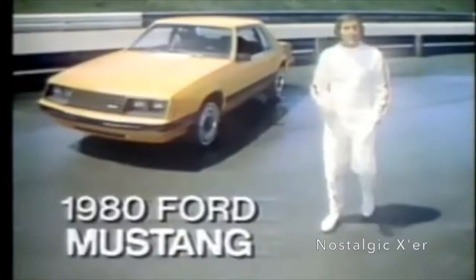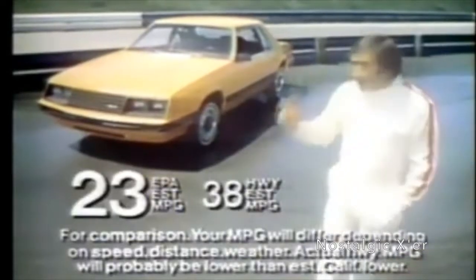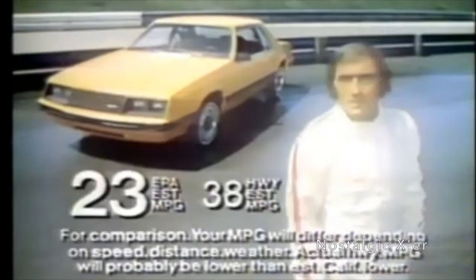Ford Mustang. It's a great combination of sports car performance and fuel economy. Mustang. It's a great sports car for the 80s.